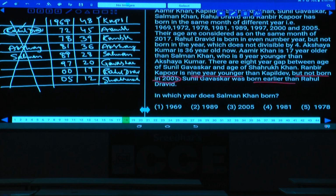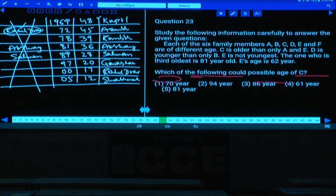Question numbers 23 to 25. Now in this question numbers 23 to 25, how many people are there? Each of the 6 family members. Who are those 6 family members? A, B, C, D, E and F are the 6 family members, isn't it?